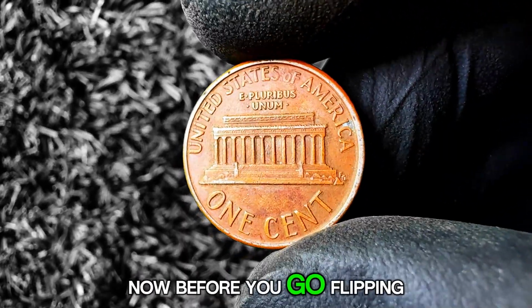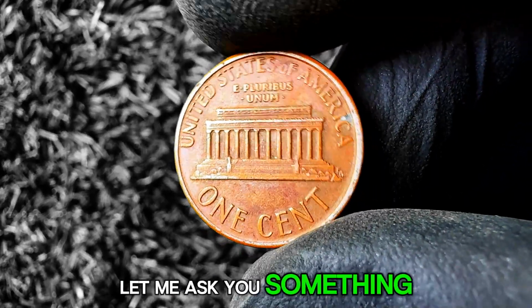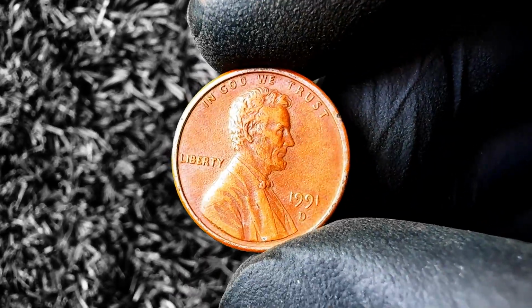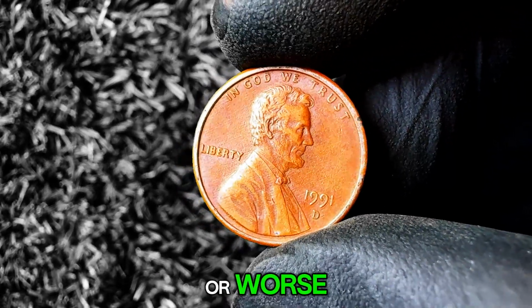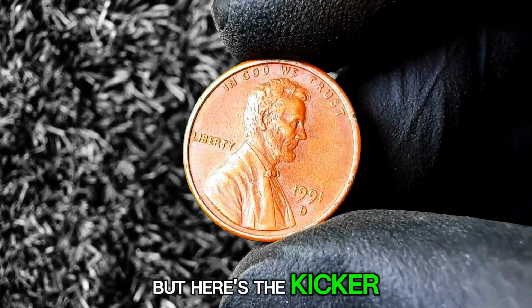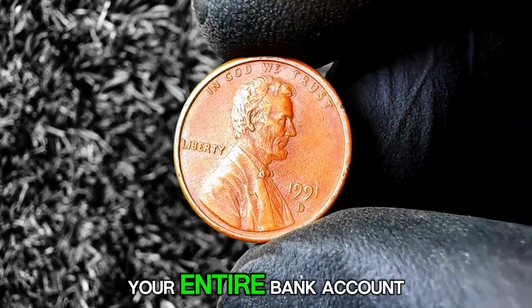Now, before you go flipping your couch cushions like a treasure hunter on a caffeine high, let me ask you something. When was the last time you actually looked at a penny? Be honest. Most of us treat them like pocket litter. We toss them into jars, forget about them, or worse, hand them to kids who use them to scratch lotto tickets. But here's the kicker. That tiny coin you just dropped on the sidewalk might be worth more than your entire bank account.